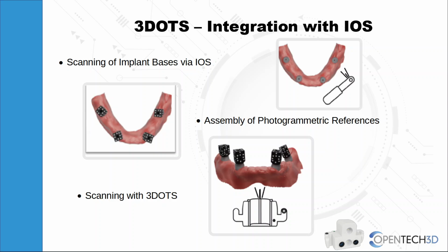As a second step, without dismantling the implant bases, we place the photogrammetric references on top of them, the cubes with the dots that you see mounted in the image on the left, and we acquire these photogrammetric references with 3 dots. We take the extraoral scan with 3 dots and we obtain the real positions of the implant connections.